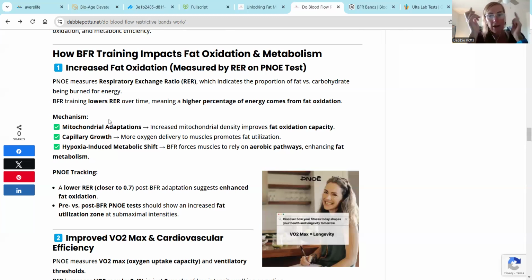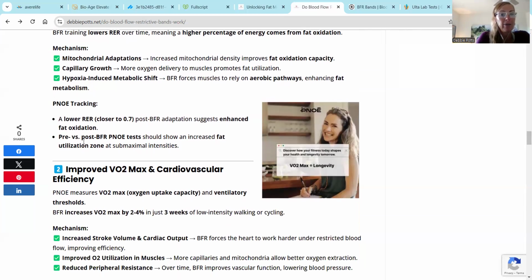So this is what I thought was opposite. I was thinking you're restricting blood flow, so wouldn't we have more lack of oxygen? But it forces the muscles to rely on aerobic pathways, oxygen. So a hypoxia-induced metabolic shift. I'm trying to get my head around this. That's why I'm doing a video, it helps me understand it. So let me know what you think.